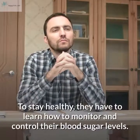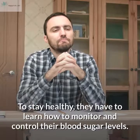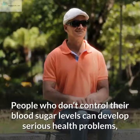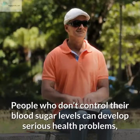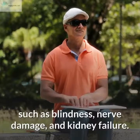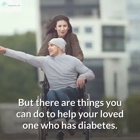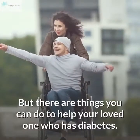To stay healthy, they have to learn how to monitor and control their blood sugar levels. People who don't control their blood sugar levels can develop serious health problems, such as blindness, nerve damage, and kidney failure. But there are things you can do to help your loved one who has diabetes.